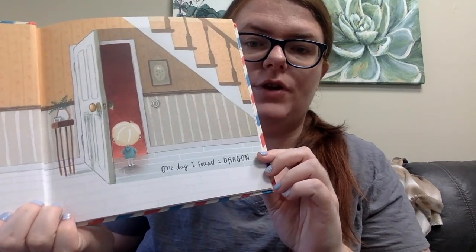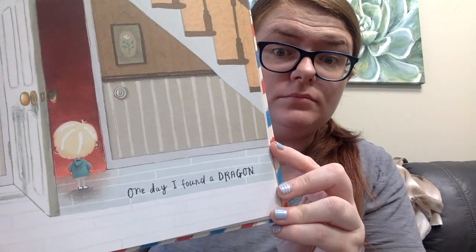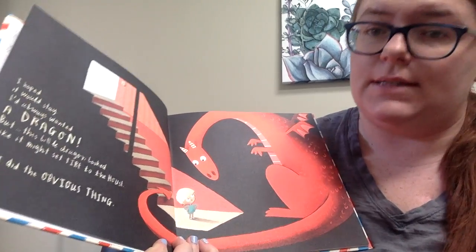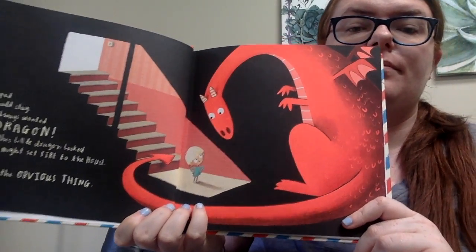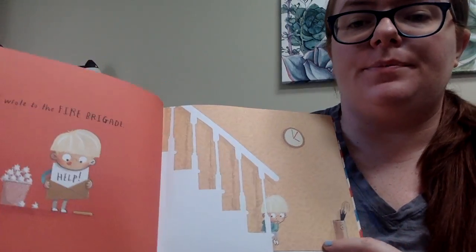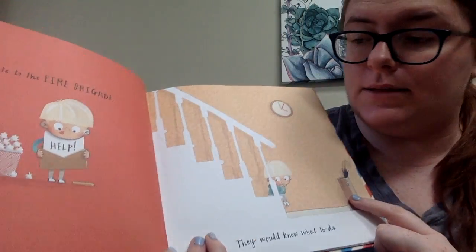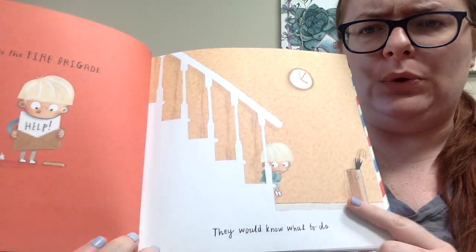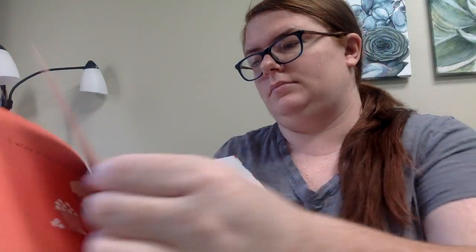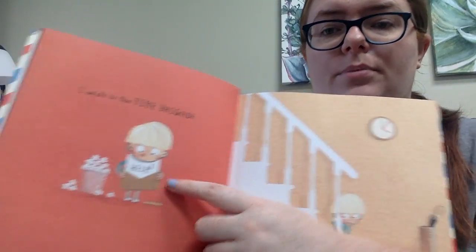One day, I found a dragon. I hoped it would stay. I always wanted a dragon, but this little dragon looked like it might set fire to the house. So I did the obvious thing. I wrote to the fire brigade, which is kind of like the fire department in England. They would know what to do. See, he writes the letter, help.